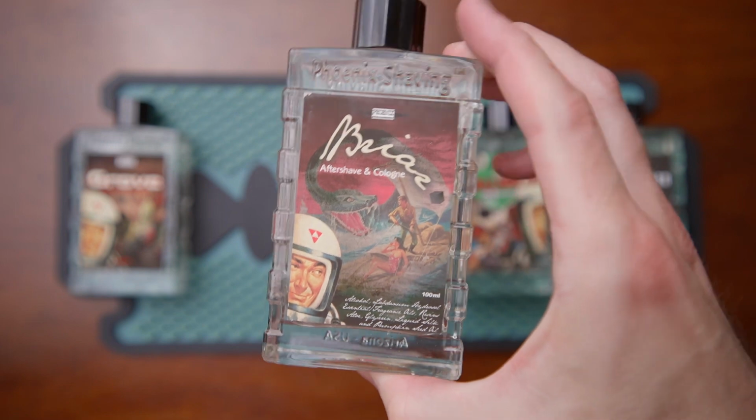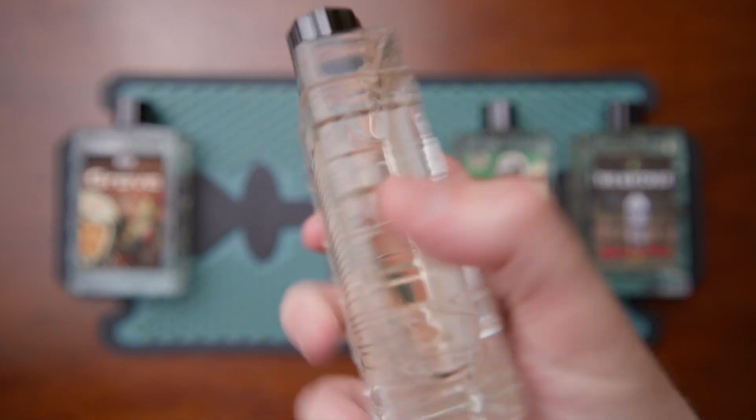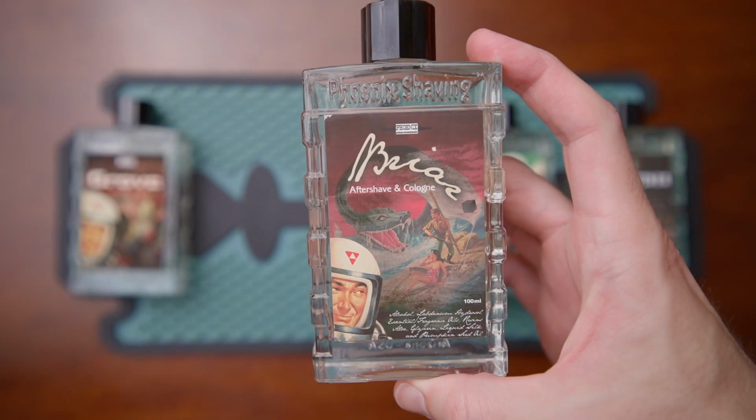Now Phoenix Artisan Accoutrements describes this as a crisp fall day pipe puffing in a cabin. And I think I can really get that. I can definitely see that. It's a great scent, very dry, sweet, woody, and aromatic. I also think this is a very balanced scent as well. I get all the notes here, but I don't really get one of them peeking out more than the other one. They all kind of get their own time in the limelight.